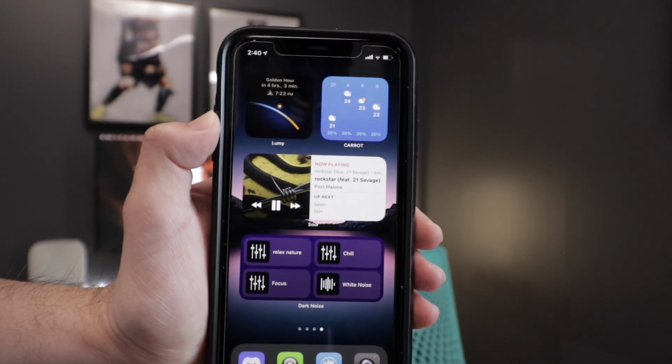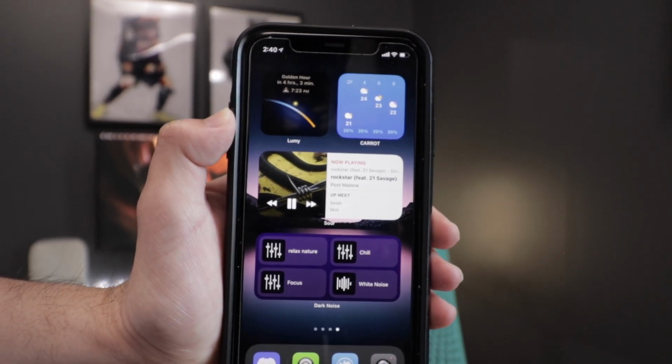It's one of my favorite music players out there. And if you have Apple Music as well, then it supports Apple Music as well, so you can enjoy a better music player on there than having to use the default music player with Apple Music.